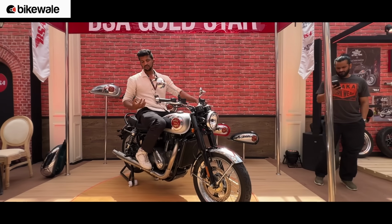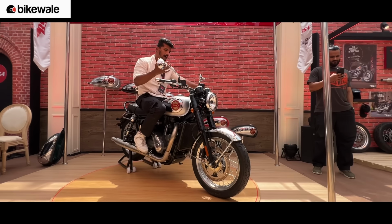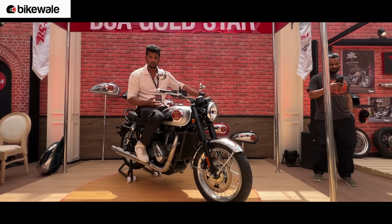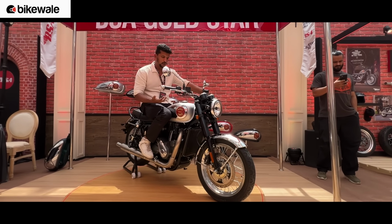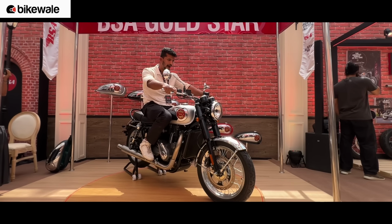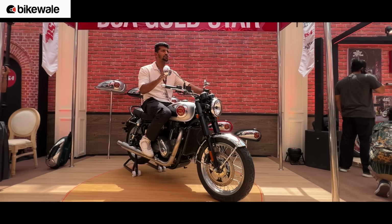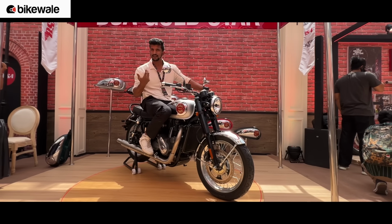So this is the overall seating triangle. As you can see, the pegs are center set. It has a wide handlebar, and I've got a good amount of space to have my legs on the fuel tank. We're going to ride this motorcycle in a couple of weeks, but as of now, the overall seating triangle looks quite comfortable.